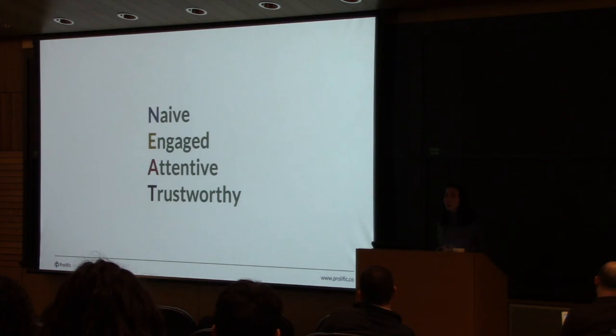And trustworthy is probably the lower hanging fruit, where we just don't allow participants to sign up using the same IP addresses. We have internal systems to detect bots and things like that. So this is how we make participant quality better than some of the other competitors out there. Right, so that's a bit about Prolific.